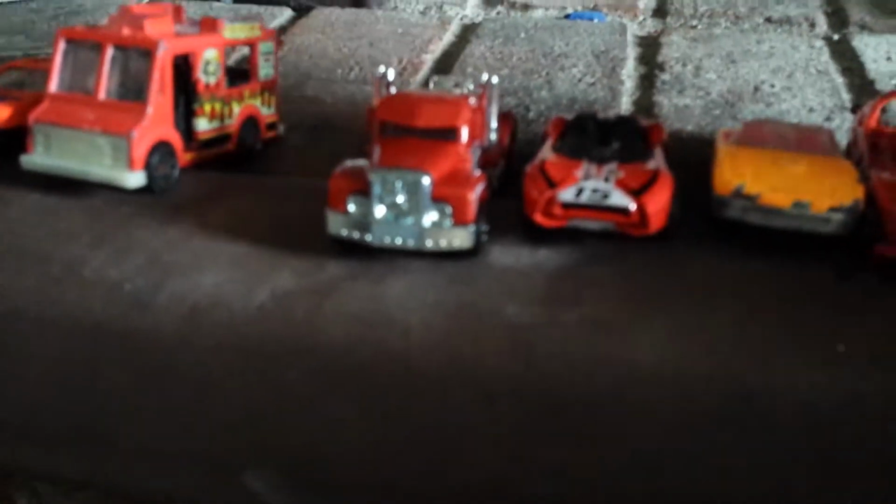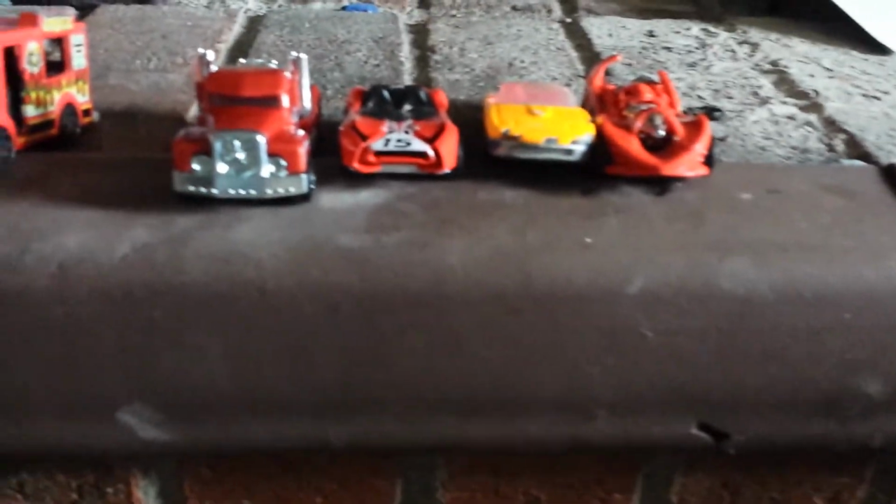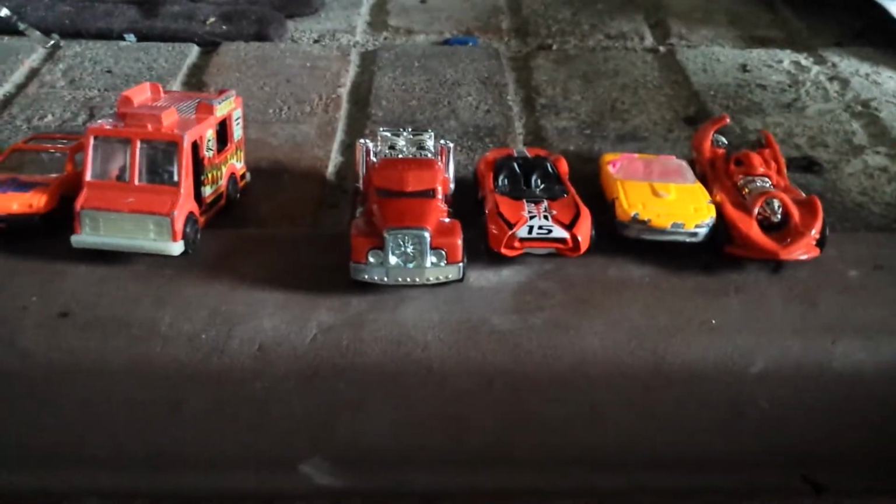Now, do you want to put the hamburger truck in or whatever? Okay, we can do the Sharky. Okay, let's put the Sharky in. And you can see what it looks like. Put the Sharky in. The shark car in.